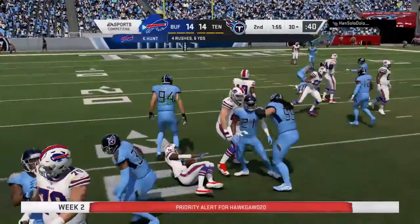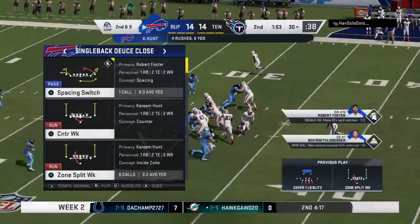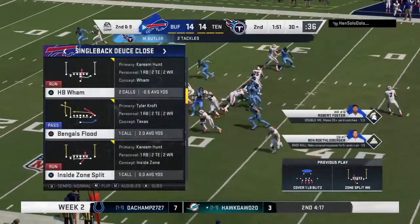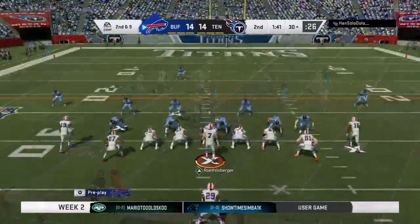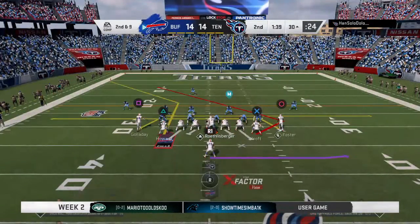On first down, nothing opening up really on the running play. Give him maybe a yard, and it'll be second down. The Super Bowl hero, Malcolm Butler, makes a stop. The run only got a yard. Here's second and 9.